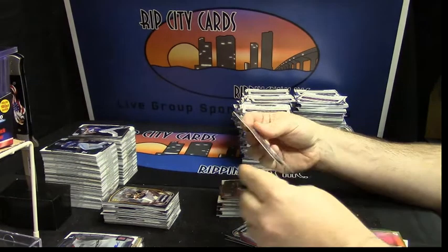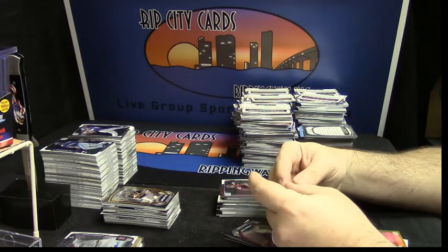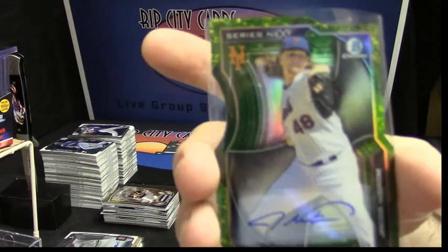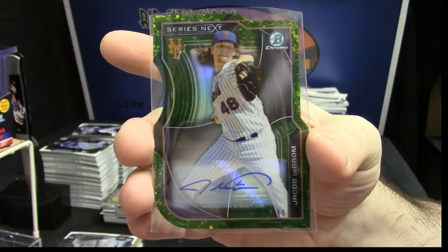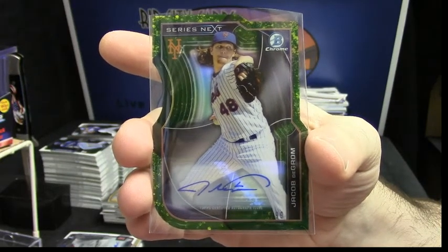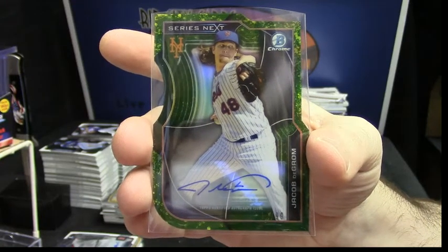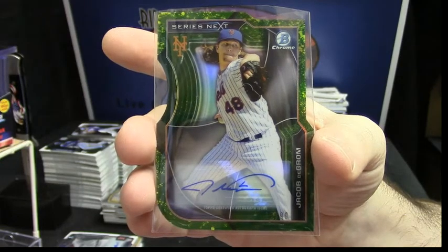Series next. Die cut. 10 out of 99. Auto. Jacob DeGrom. That's a nice card. DeGrom die cut auto to 99. Fancy.